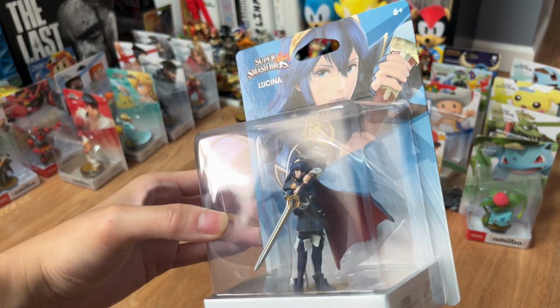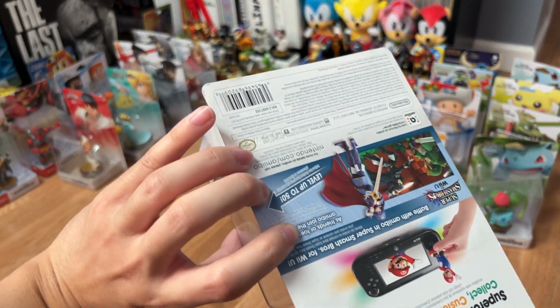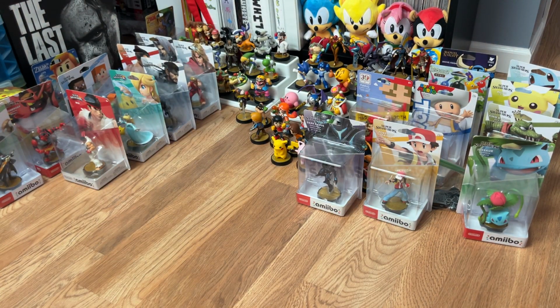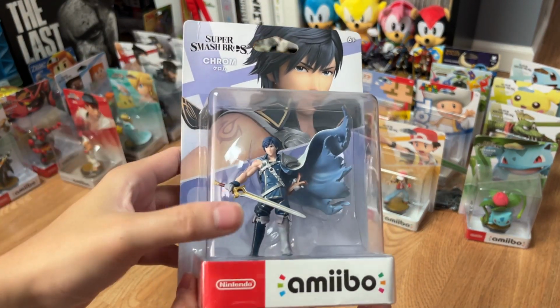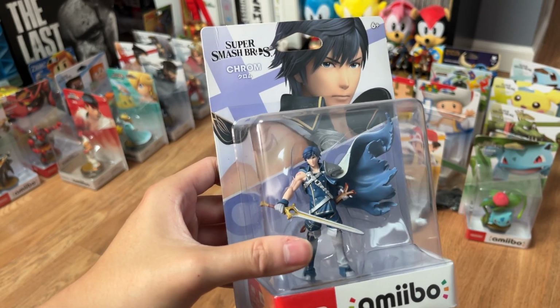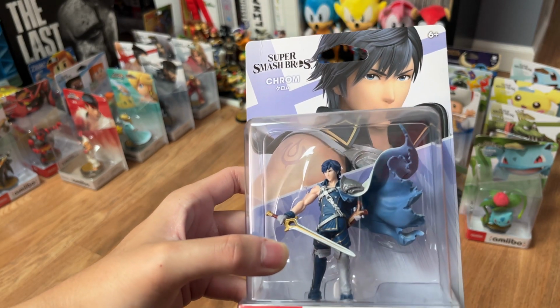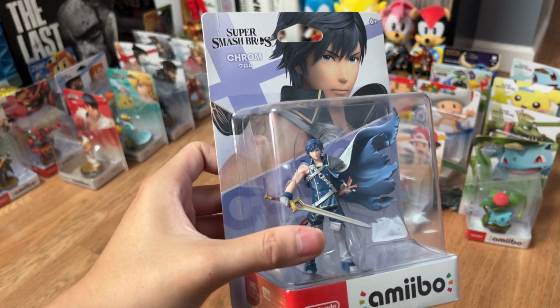So we got Lucina. I forget exactly where I bought this one from. Probably Best Buy or something like that. But yeah, pretty cool. Then we got Chrom. Chrom was an awesome addition to Smash Brothers because I wanted him within Smash 4. So the fact that he was added within Ultimate, equally as dope. Very, very happy about this figure, especially with how giant and dynamic his pose and his cape is.